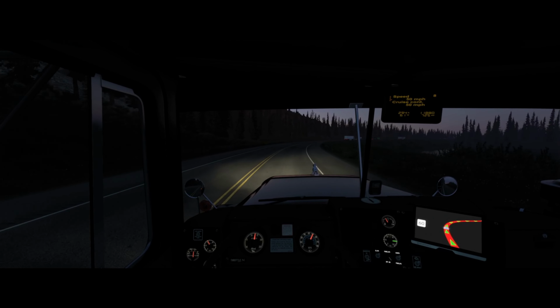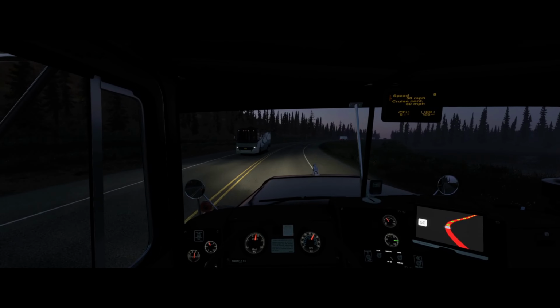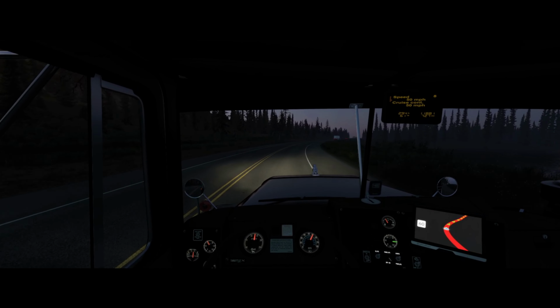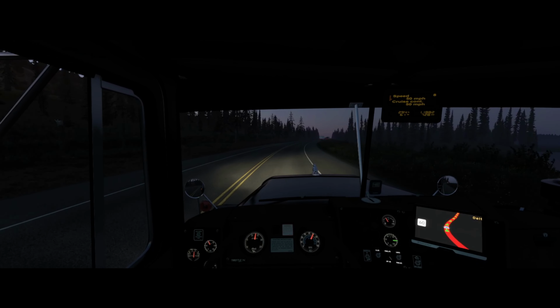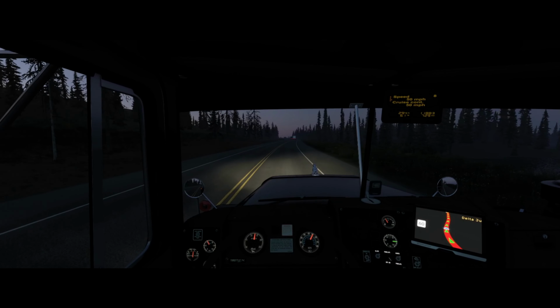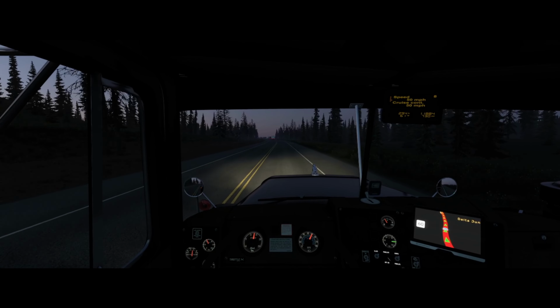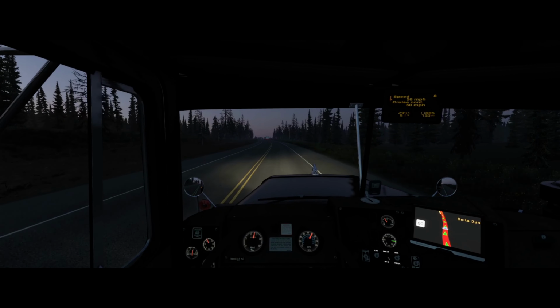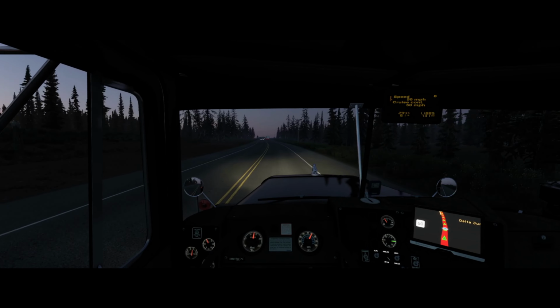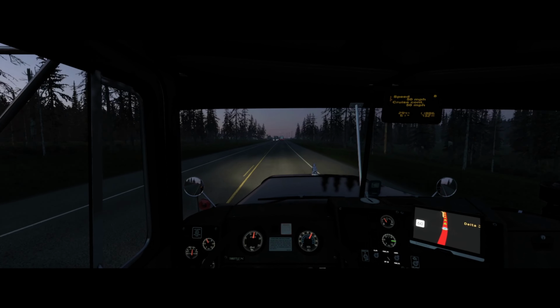I'm still a fan of the Alaska map. I've not driven on it that much in the last couple of weeks of real world time as I make the video, but that doesn't mean I don't enjoy it. Set other projects on the go, and wow, if I don't sound a little hoarse. I have to take a bit of water. Okay.